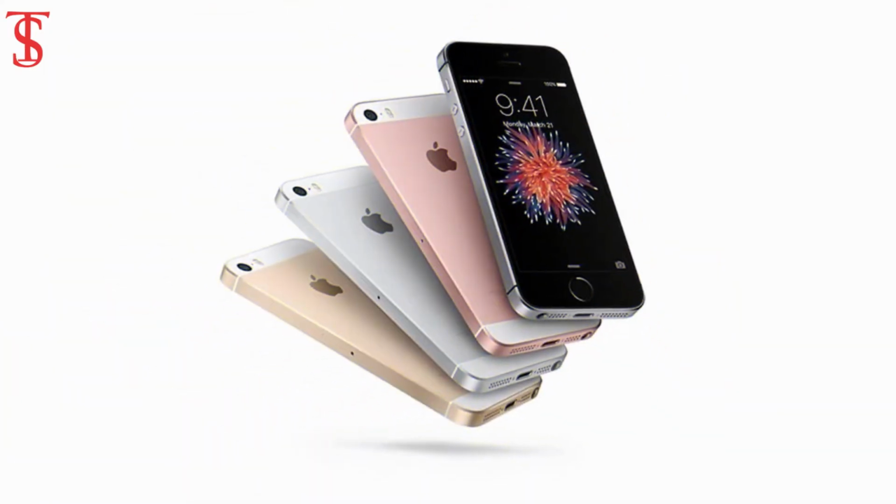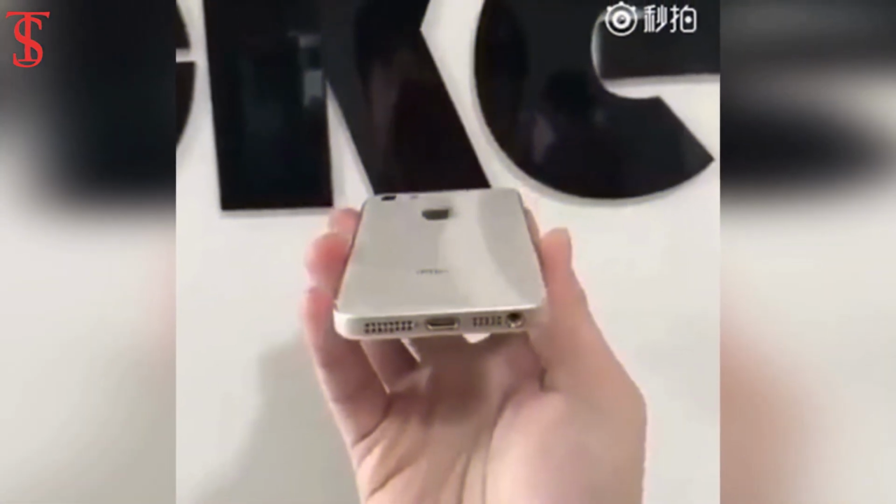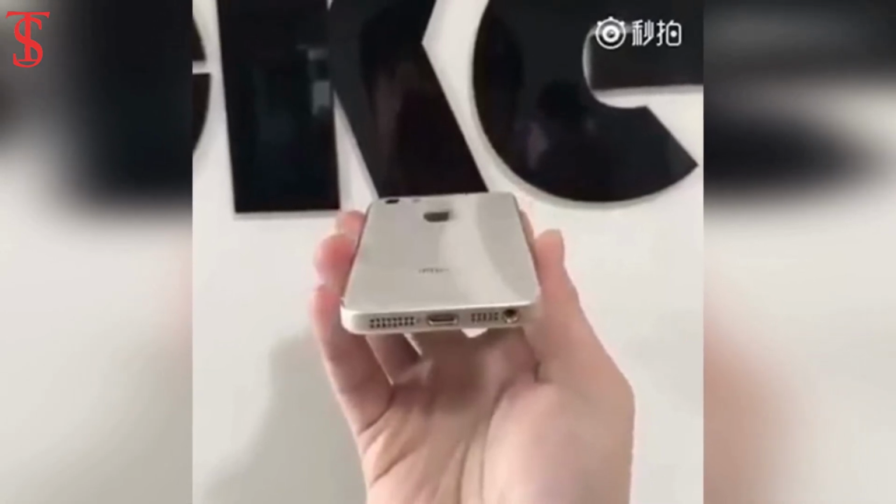The iPhone SE was the last Apple phone released to have a headphone jack, but this leak denies the previous rumor that the headphone jack won't exist on the new iPhone SE.